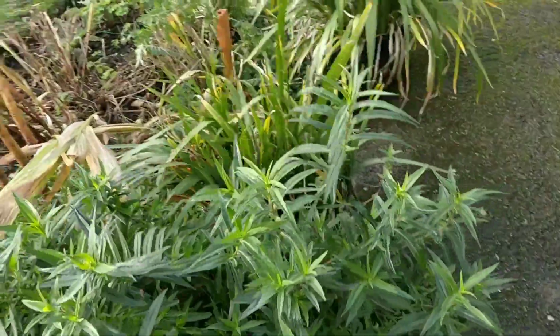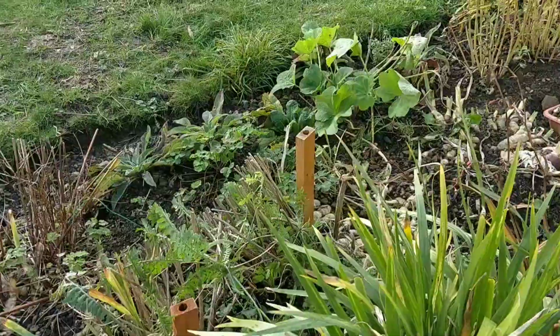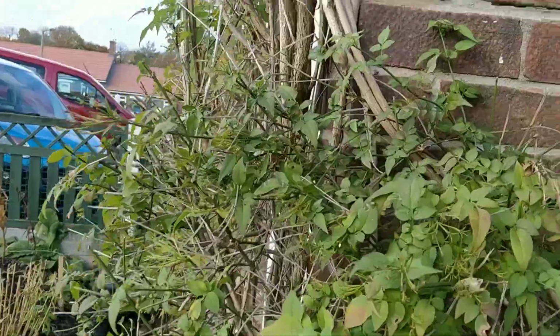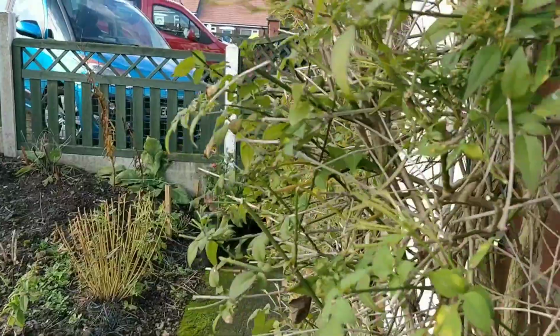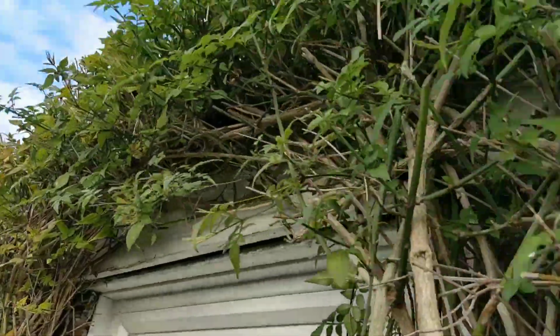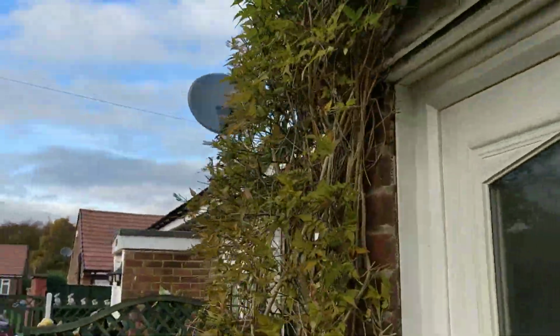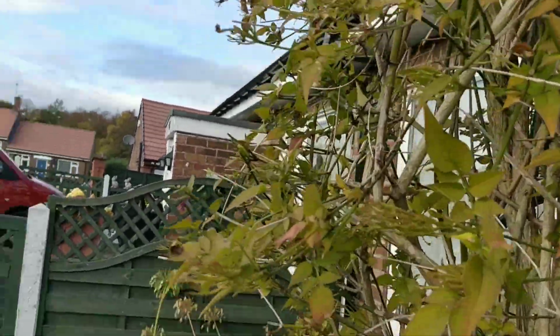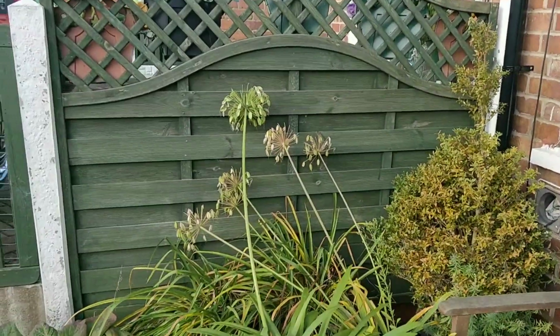Here we go. There's mine. Jasmine, I think it is. Yeah, I think it's jasmine. Cottage cream, it's called. You can see that's been trained up and over. It looks brilliant, and the scent in the evening with the window open, it smells absolutely gorgeous.